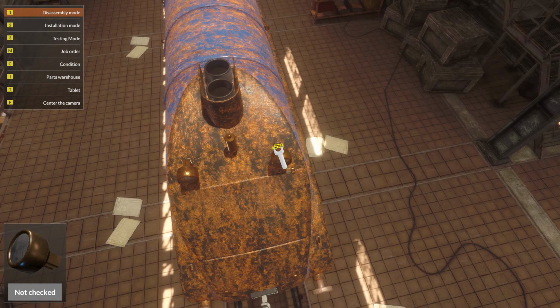Alright, let's see here. I think the whistle, do we need to repair the whistle? I don't know. It takes 1 second to take the whistle out, so I'm just going to grab that. There we go. Alright, we'll give her a tuning up there.